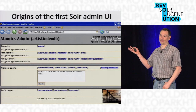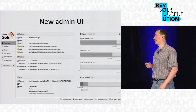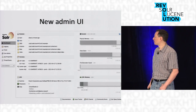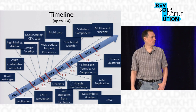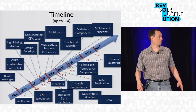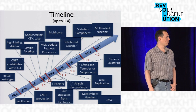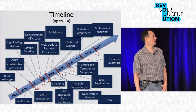Now, of course, we have the nice new Solr 4 admin interface that everyone loves, thanks to Stefan. It's cut off a little. So I took a shot at trying to put together a timeline. It's crooked because, like all good graphs, it should go up and to the right, right? And I ran out of space around 1.4 also.